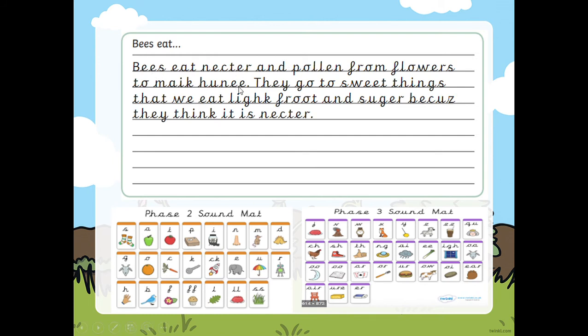So bees eat nectar and pollen from flowers to make honey, and then there's a full stop. The memory word, go is a memory word and to is a memory word. Sweet things. That is a high frequency word, so expect them to know that one very quickly.